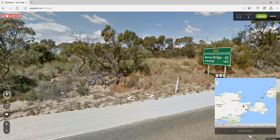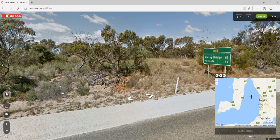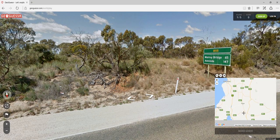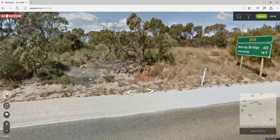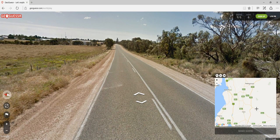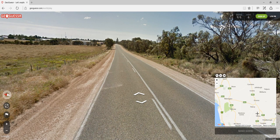The American River in Australia. Remind me, if I ever see the American River in GeoGuessr, not to immediately think we're in the U.S. All right, B55, what direction are we going? We were going east. East on the B-55. That's the B-56.